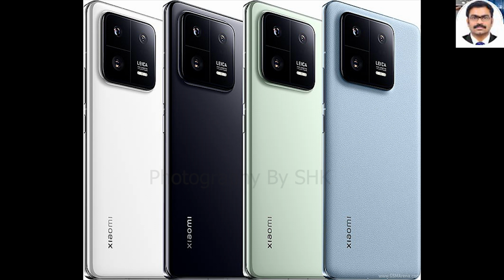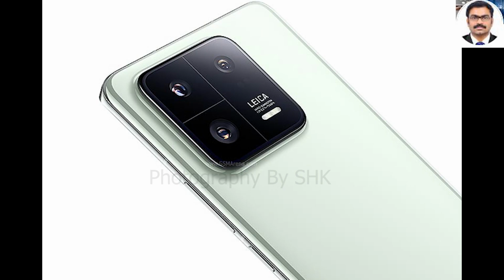The device houses a 4820 mAh battery. It supports 50W wireless turbocharging along with 10W reverse wireless charging. The Xiaomi 13 Pro 5G is available at 79,999 rupees in two color variants, ceramic white and ceramic black, featuring a 12GB plus 256GB variant in India.